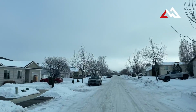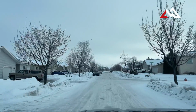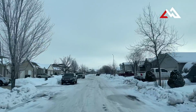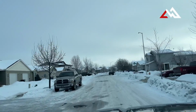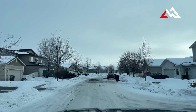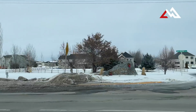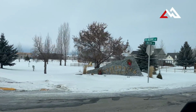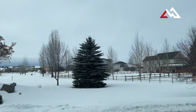And they ranged in price from $234,000 for a 2-bedroom, 1-bath townhouse that was 908 square feet, all the way up to $444,000 for a 4-bedroom, 2-bath, 1,800 square foot house that sat on 0.14 of an acre. So let's head north from where we just were up to, this is called Old Reserve Drive, and this is right across the street from Glacier High School.